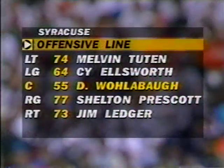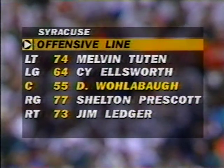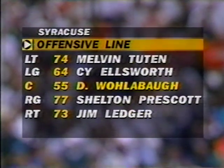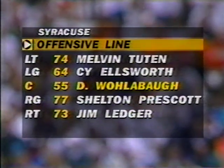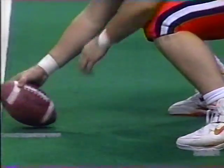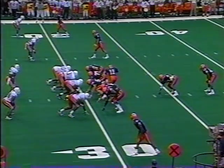The offensive front for Syracuse, and these are the people that have to hold the fort today if the Orangemen are to have any success. Wallabaugh, the center, is the anchor for it. 6'4", 294, a senior from Hamburg. The ball is put down at the 30, so they gave him all that he had earned, even though the whistle did sound a bit early. Second down and 5.